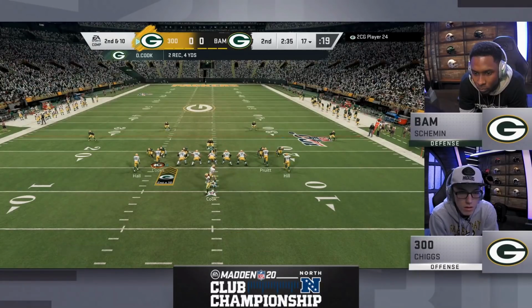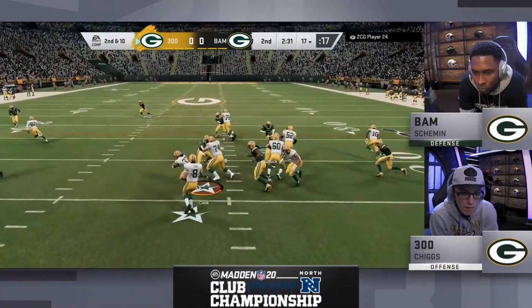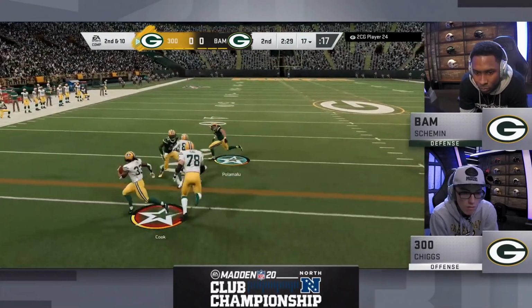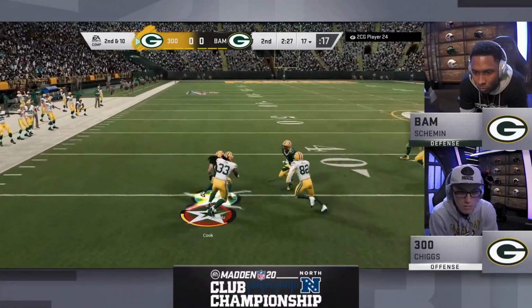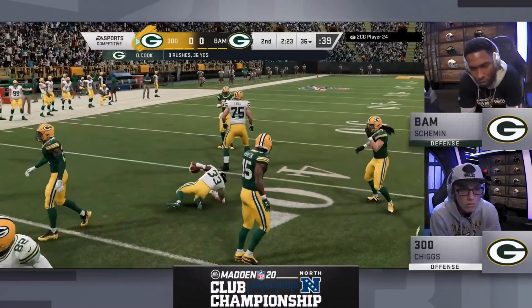0-0 in the second quarter. Only thing that both players have had are interceptions. It's a handoff. Dalvin Cook, patient run. Getting outside, one man to beat. That's Polamalu. He's a tough guy to beat, but a nice run there. Real patient from Chiggs. That was great stick work by both guys right there.